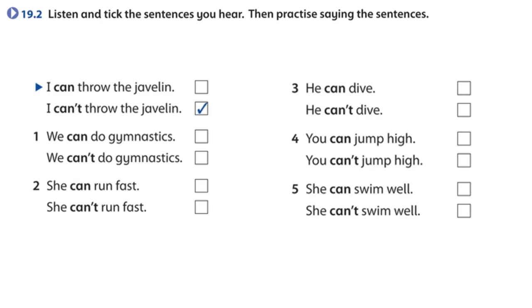I can't throw the javelin. 1. We can do gymnastics. 2. She can run fast. 3. He can't dive. 4. You can jump high. 5. She can swim well.